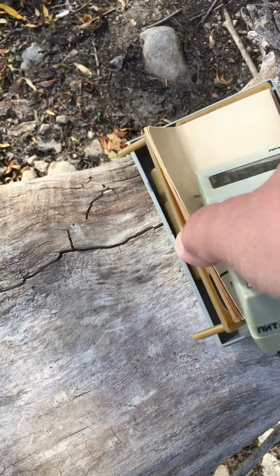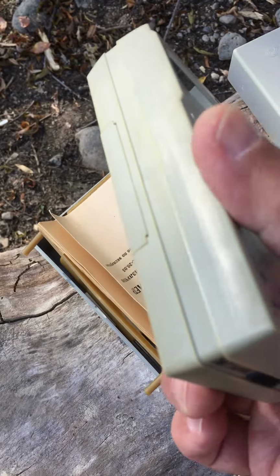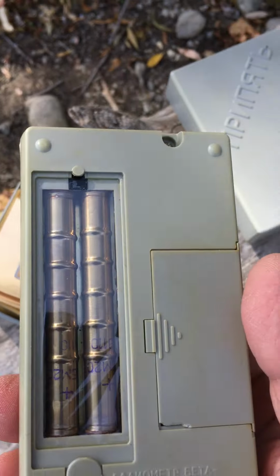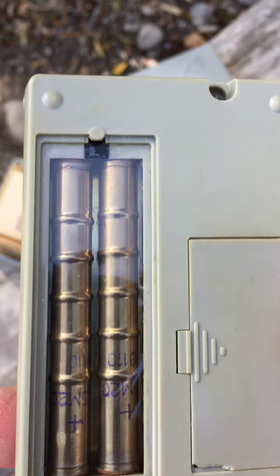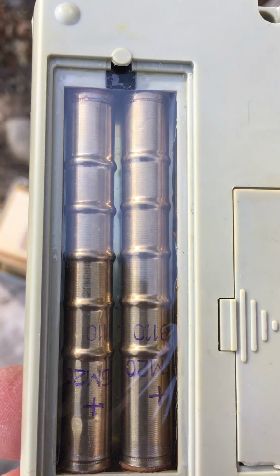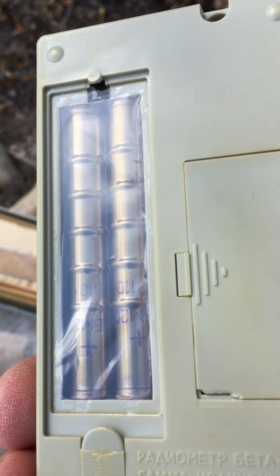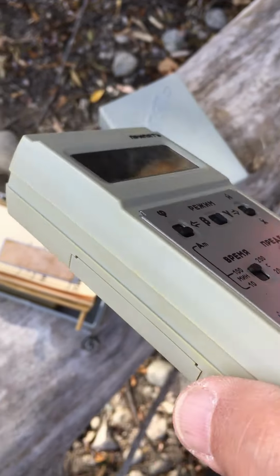So now I'll switch it off, and I'll remove the steel plate. You see there is a lock. Yeah, you can see the two Geiger tubes, and now they are covered with film. The window with them is covered with film to avoid any contamination with radioactive ground or radioactive materials. And now the radiometer can measure both beta and the total of beta plus gamma radiation.